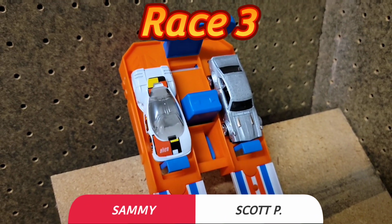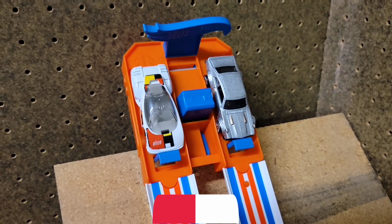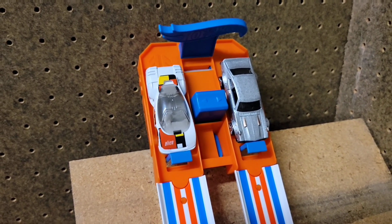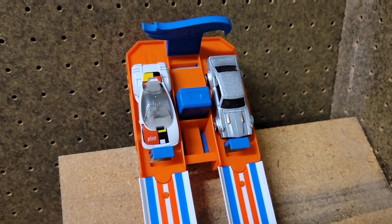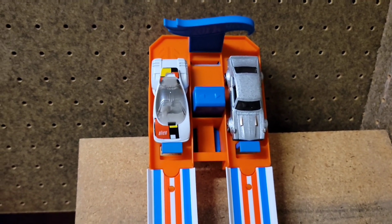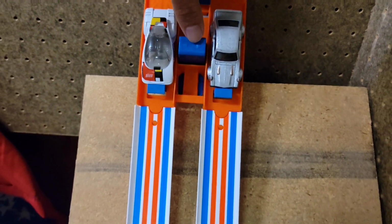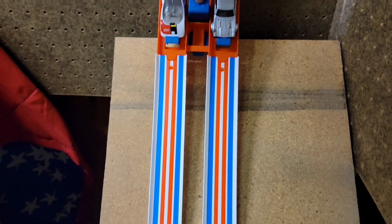Oh man, talk about not letting Sammy have it easy. Now the Ford Maverick just won that one, and if he wins, he stays in spot 2, but if Sammy takes this one, he has the chance to go up against King Nut. So the flag is set and the track is clear. Let's get this going in 3, 2, 1.